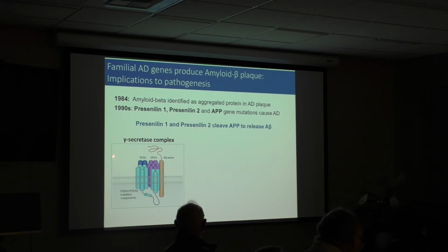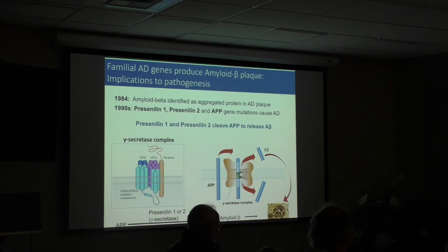So here is an image of what the presenilin 1 and presenilin 2 complex looks like. It sits in the membrane. It has 3 or 4 other protein partners. And what it does, this gamma secretase complex, is cleave substrates that are type 1 membrane proteins. So what was amazing is that the APP protein that releases A beta is cleaved by this presenilin 1 or presenilin 2 gamma secretase. And so this relationship of all these genes leading to amyloid beta suggested that really we need to focus on amyloid beta. That removing that must be the key to solving Alzheimer's disease.